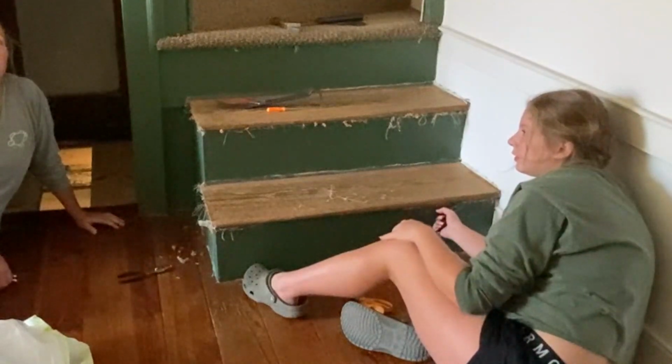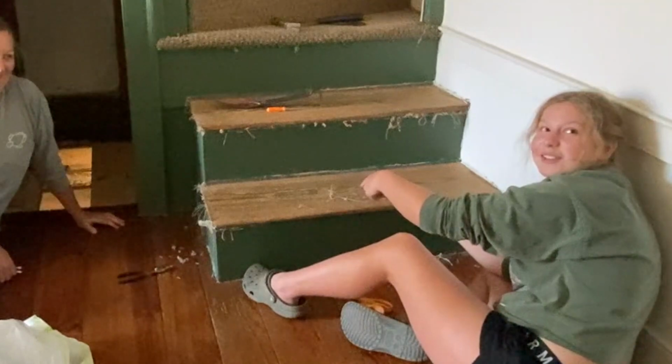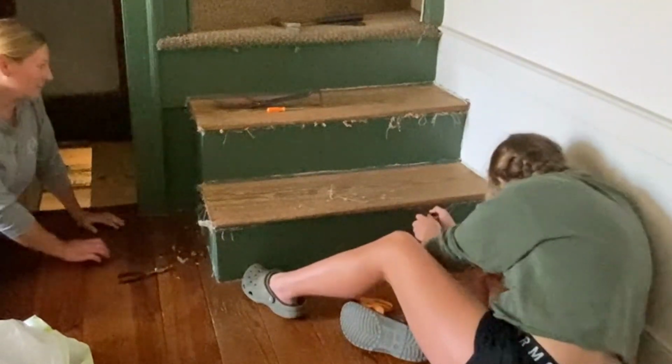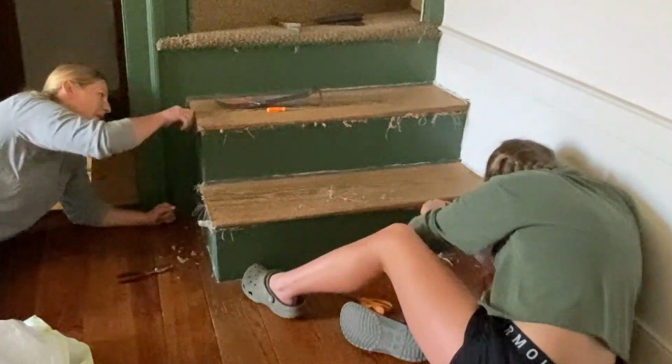No, that's not the approach. The approach is we're going one at a time, one per person. She started this one. And I'm great at ripping off that carpet. So how long do you think that carpet's been on these stairs? Years. I don't know. 20 years, 30 years?